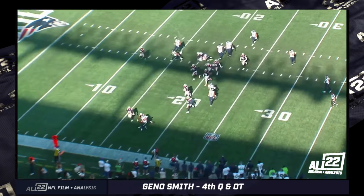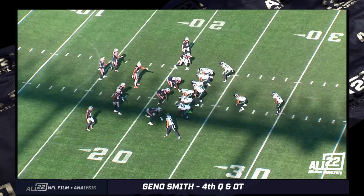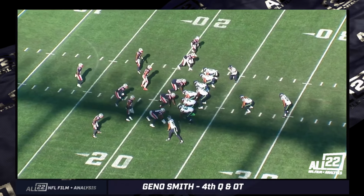No force player to speak of for the Patriots. Ends up being a 9-yard gain. Pushes the ball down to, I think, the 13. All but over at that point.